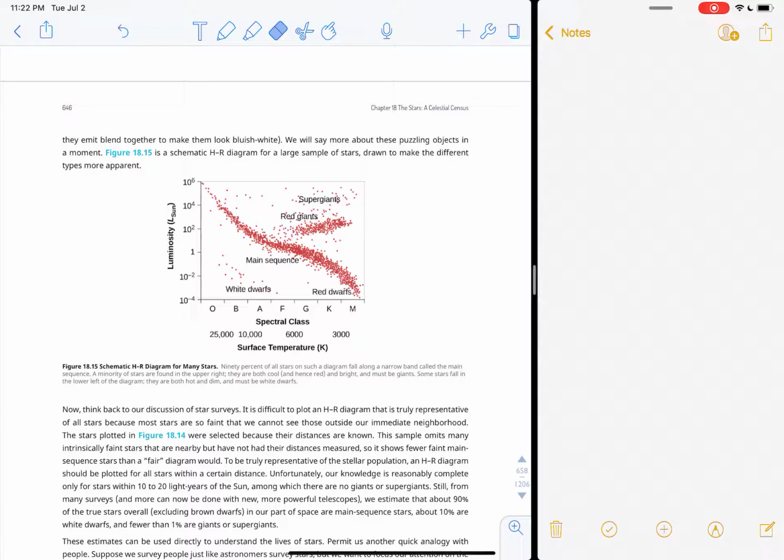Here's another HR diagram, another picture of it, and there's your main sequence. Those are all the stars on there. You got red giants up here, supergiants. So if you take a star and you plot it and it shows up there because of its color and its brightness, you know it's a red giant. If you plot a star and it shows up here, you know it's on the main sequence.